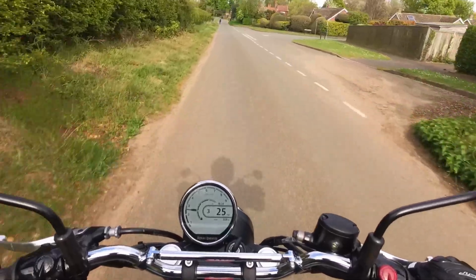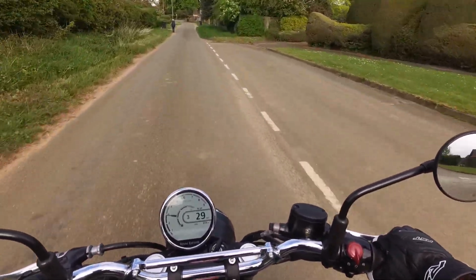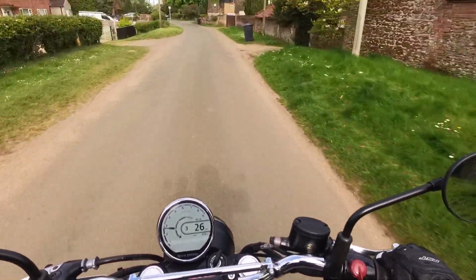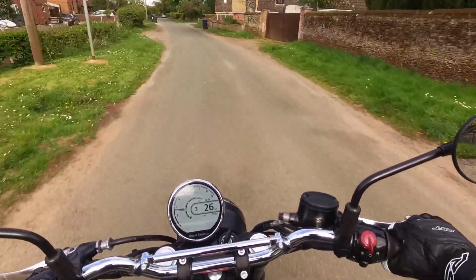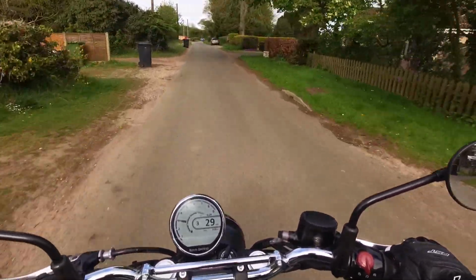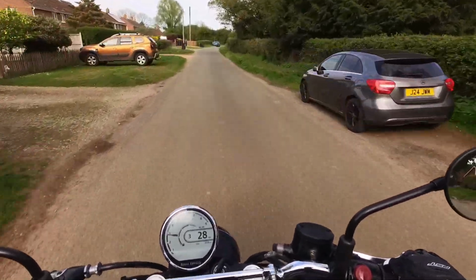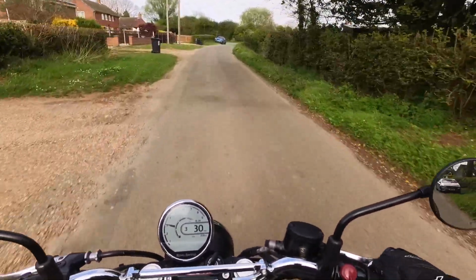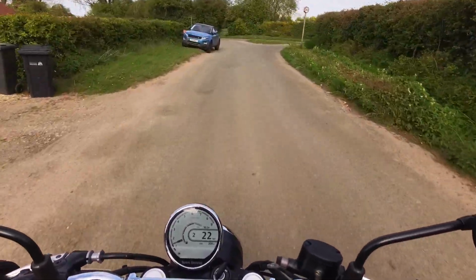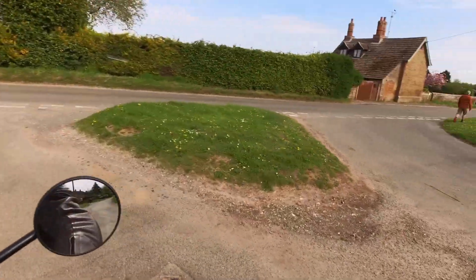I think you'll agree the bike sounds absolutely fantastic. The tone of this bike is absolutely phenomenal. If I'm being super critical, it could be a little bit louder. There are aftermarket pipes you can get for this, but from what I've seen so far, there's nothing that really catches my eye, and I think the stock pipe looks the best. But in terms of tone, yeah, this one sounds great. I'm very much linked to the sound and the exhaust of this bike.